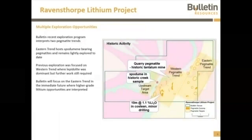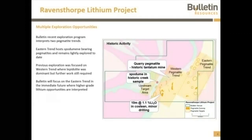Just as a bit of background, we've had a look at the previous data. There's two main pegmatite trends. The eastern pegmatite trend, where historical work said there was spodumene, and the western pegmatite trend, which had a bit more lepidolite in it and was the main focus for the previous explorers. We're focusing on the spodumene side of things, as Mount Catherine's just down the road.